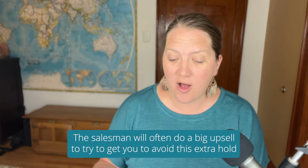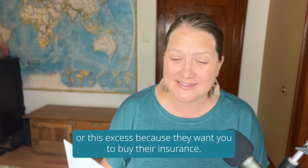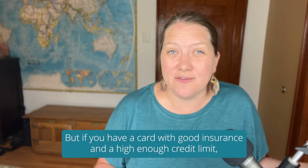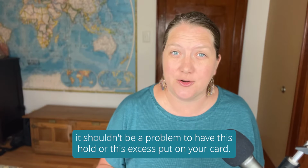The salesman will often do a big upsell to try to get you to avoid this extra hold or this excess because they want you to buy their insurance. But if you have a card with good insurance and a high enough credit limit, it shouldn't be a problem to have this hold or this excess put on your card.